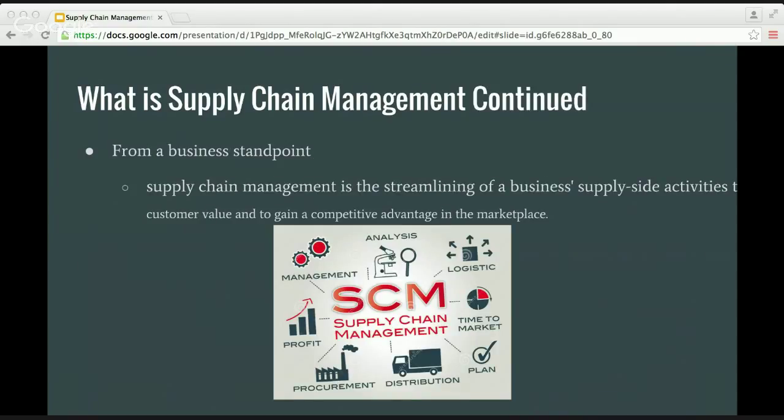From a business standpoint, supply chain management is the streamlining of a business's supply side activities to maximize customer value and to gain a competitive edge in the marketplace. Supply chain management represents an effort by suppliers to develop and implement supply chains that are as efficient and economical as possible. Supply chains cover everything from production to product development to the information systems needed to direct these undertakings.